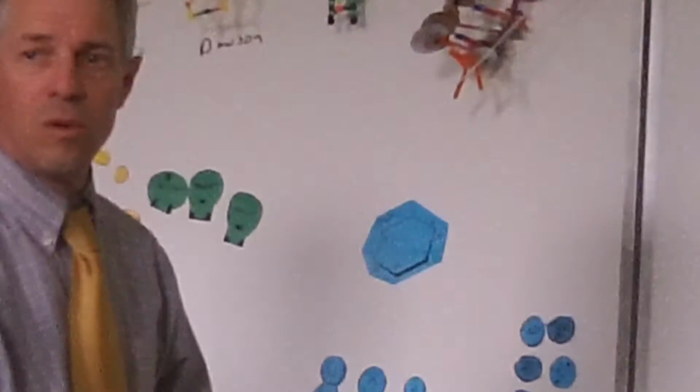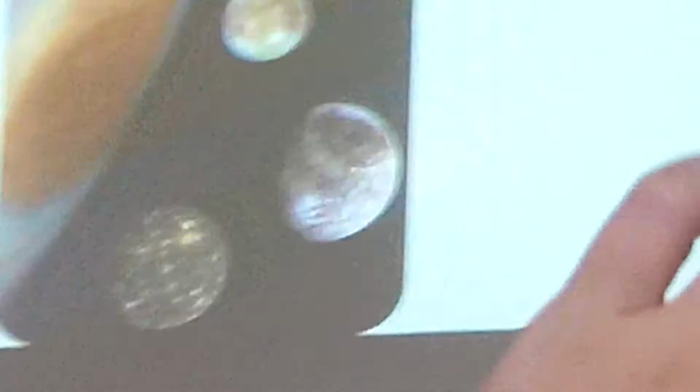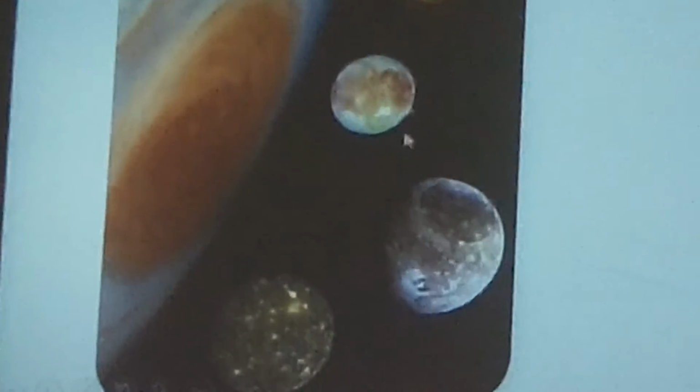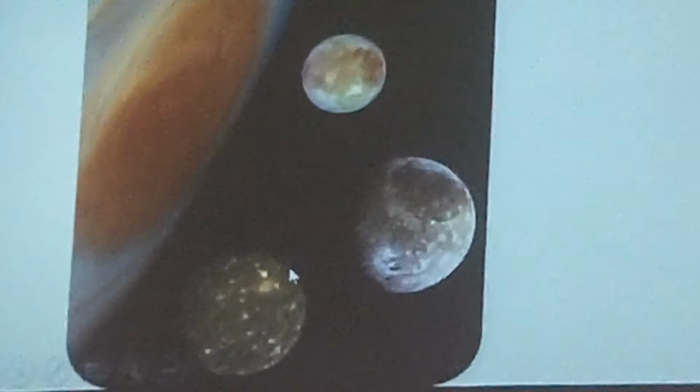It's 67 moons, and counting. Every time they fly by Jupiter or get better telescopes, they find a few more moons. But it has 4 big ones, and they call these the Galilean moons because Galileo saw them in his telescope from Earth.